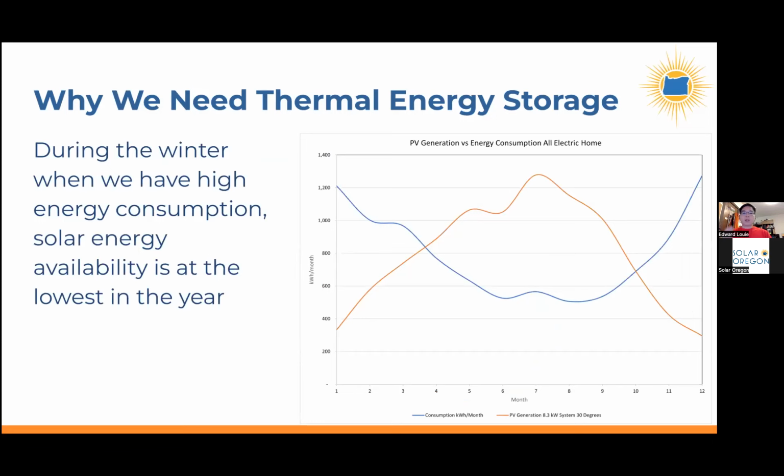Another reason why we need thermal energy storage is because when we want the most heating and when our buildings use the most energy happens to be at the same time when solar energy availability is the lowest. So we typically use the most energy in our homes in January and December, and those are the same months when solar generation is the lowest.